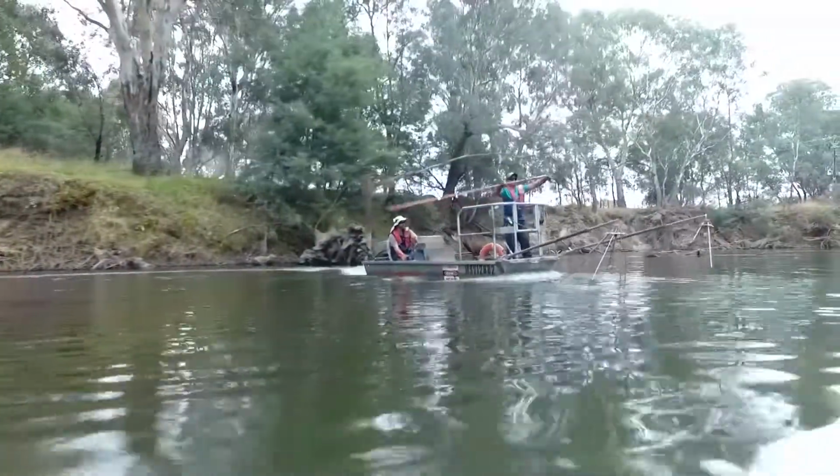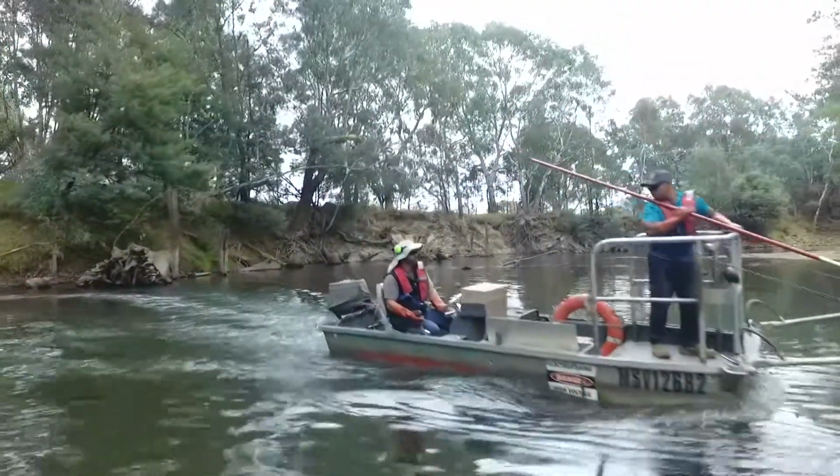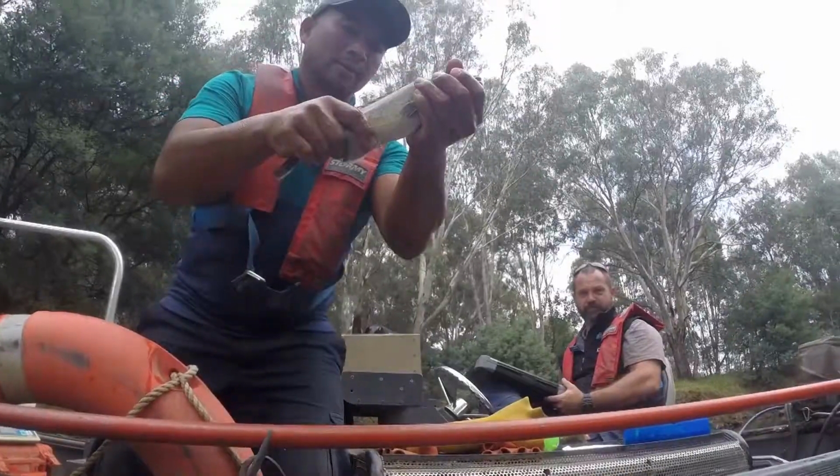Yeah, the Trout Cod Recovery Program's a fantastic news story. It's really positive. It just shows that when all these groups get together, that we can save a species from extinction, and if we can do it here, we can do it everywhere.